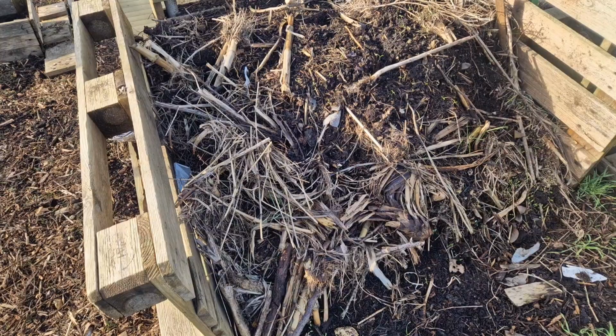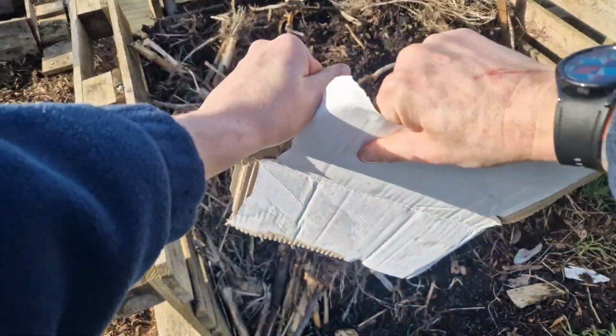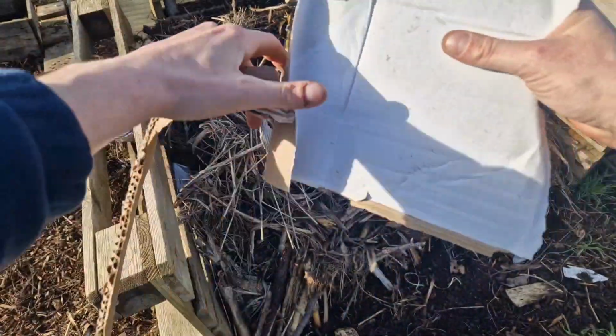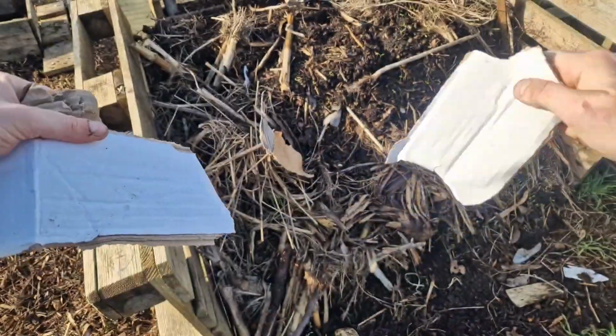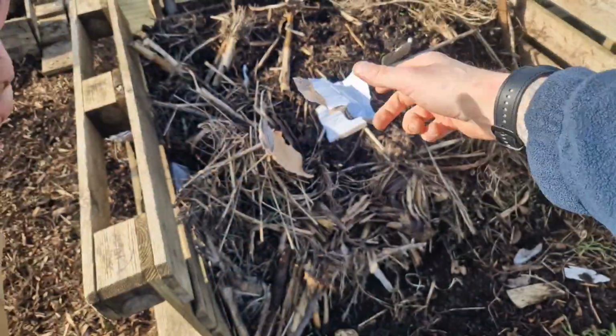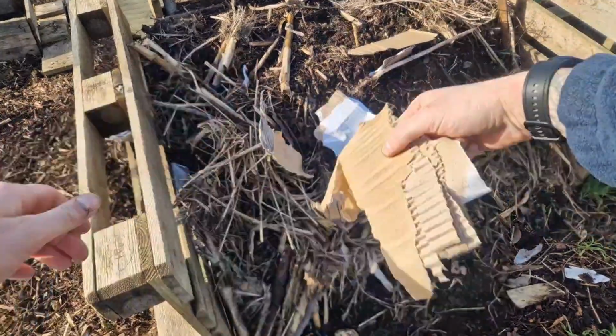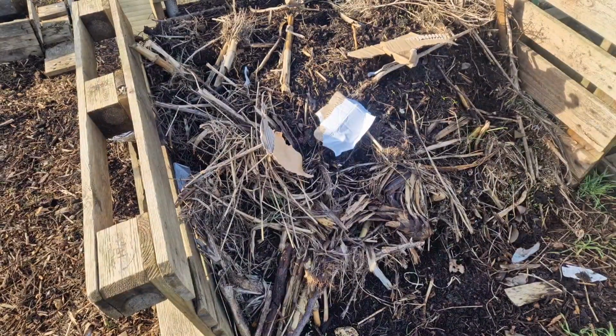So if you found that you've put quite a lot of green material in there and it's getting a little bit wet and a little bit sludgy, you can use some of this cardboard. So what I would do is tear it up into smaller pieces and just sprinkle it throughout the compost heap and then sort of dig it in a little bit, and eventually that will soak up some of that moisture and just add some more carbon into that mix.